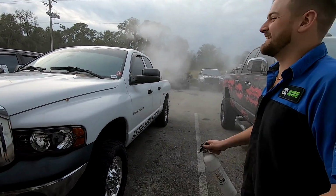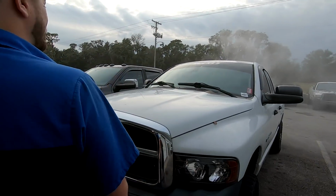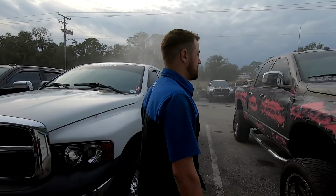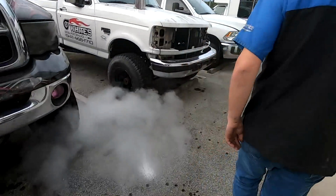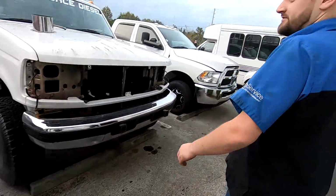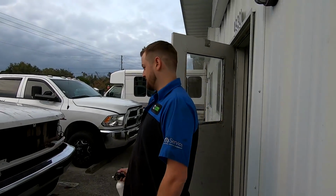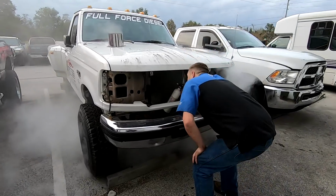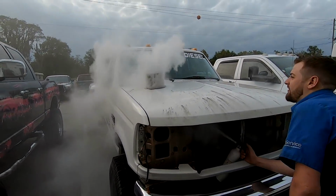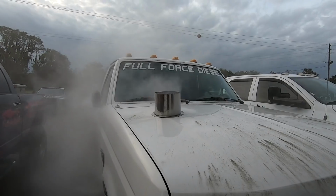He's so overreacting. No smoking on the job. All these cigarette butts everywhere. Cigarette butt there. Oh, there's a Ford. It's light smoking. Oh, you see if you get it in the stack. It's a Ford.